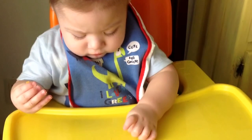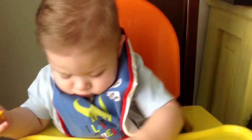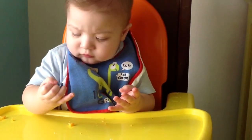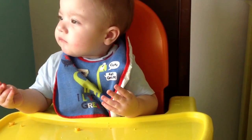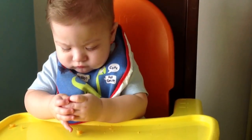So I'm just trying to give him a little bit of variety, different tastes and things like that to try. And at this stage, because he's just starting out, if I don't feel he eats that much, then I'll give him some kind of puree, even if I just mash up an avocado and a banana, just to fill him up. But usually he does okay.